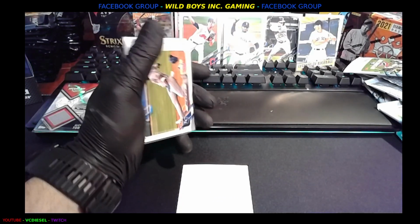Mitch White, Dodgers rookie card. So the opening days, would I get them again? Hell yes. I'm all in. Next we got Javier Baez. Baez. Cubs.